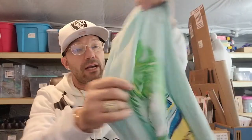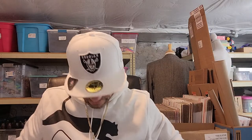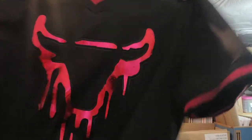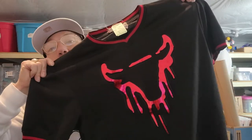All right, so this was $2.99. It's just the Vineyard Vines pocket tee. It's not going to sell for that much. I paid $3 for it, so I'll probably get like $20 for it. If I want to sell it really fast, I'll let it go for like $20. So whatever. I got a couple items for my kids too. I got that for one of the boys.